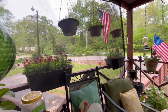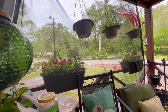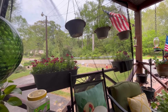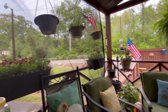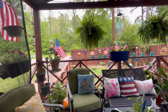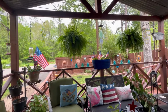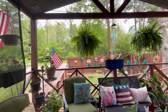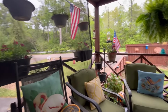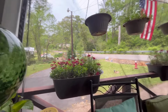I have the screen up for the evening sun to help block the evening sun, which makes it a lot more cool. I'm thinking about getting another one for that side, but the only thing is I want to leave my ferns hanging up there, and I don't know how I could put it up and not mess my ferns up. So anyway, this is my view from where I sit.